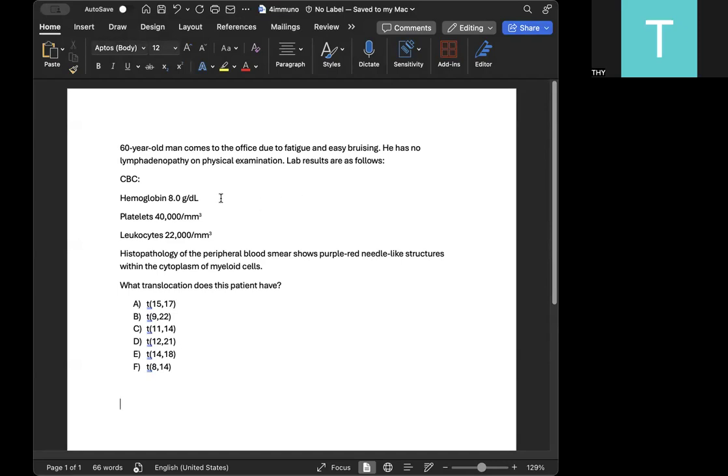Lab results are as follows. Hemoglobin is low, 8.0. Platelets very low, 40,000. Leukocytes are increased. The maximum is supposed to be 11,000, and over here it's twice that, so 22,000. Histopathology of the peripheral blood smear shows purple red needle-like structures within the cytoplasm of myeloid cells.